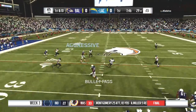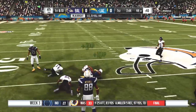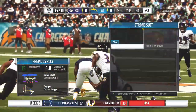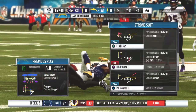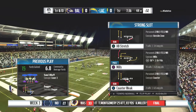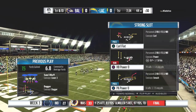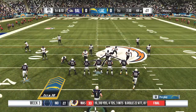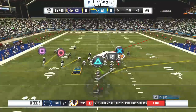Trying to shake off the interception from the last drive. He'll look to throw. And they'll get it up just short of the 45 at the 44. 15 yards is the pickup there, and the drive is starting very nicely. 1st down. Took just one play to move all the way to the 44 as they try again on first down.